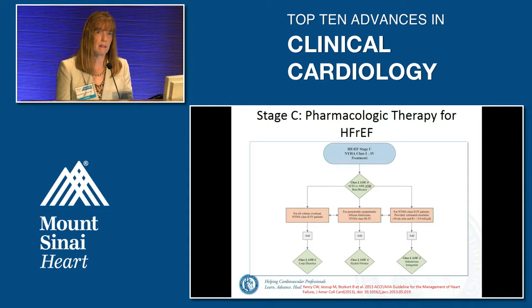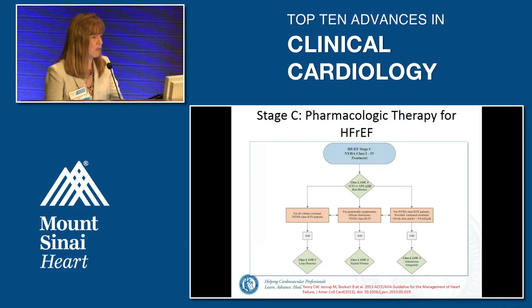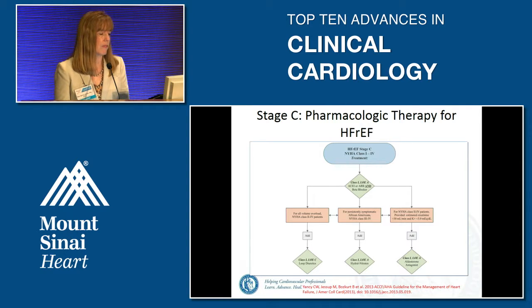This is one of the best diagrams in our heart failure guidelines, and I ask you to look at it carefully when you have some time, because in this picture you will see all of the therapies that we use for HFrEF. That's heart failure with reduced ejection fraction. I'm speaking today only about HFrEF therapies. There are some exciting advances in HFpEF, heart failure with preserved ejection fraction, which is the type of heart failure we see in a little bit over half of our patients, more common in the elderly and in women, and includes many of our hospitalized patients. There are some exciting advances there, but we're not going to talk about that today.